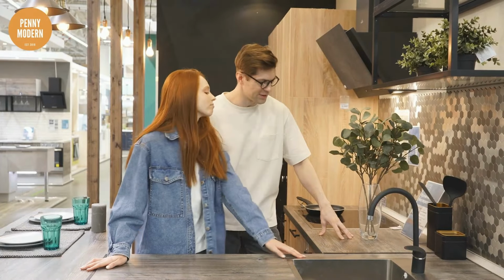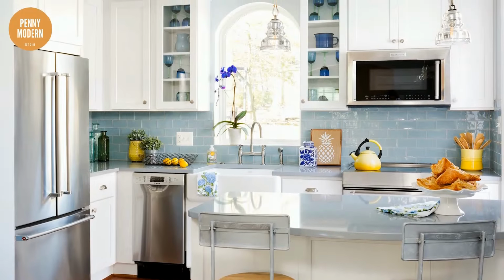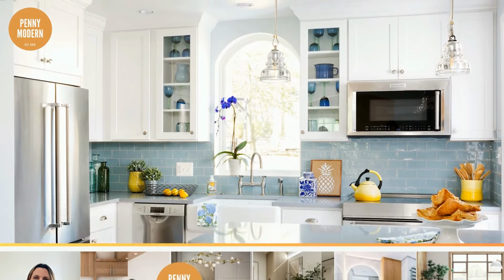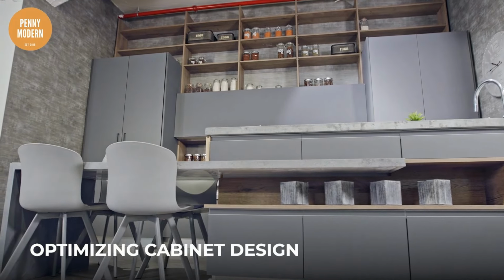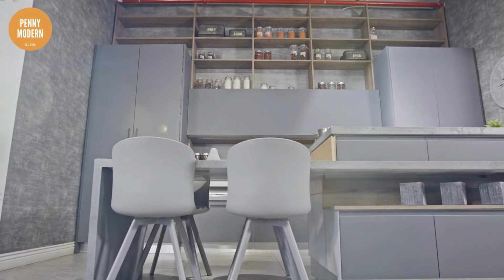And coming up later, I'm going to share the 3 mistakes that could be shrinking your kitchen without you even knowing it. But first, let's talk about a key element that can dramatically change the look and feel of your small kitchen: cabinet design. Now, the type of cabinets you choose can make a huge difference in how spacious your kitchen feels and how easily you can access everything that you need on a day-to-day basis.